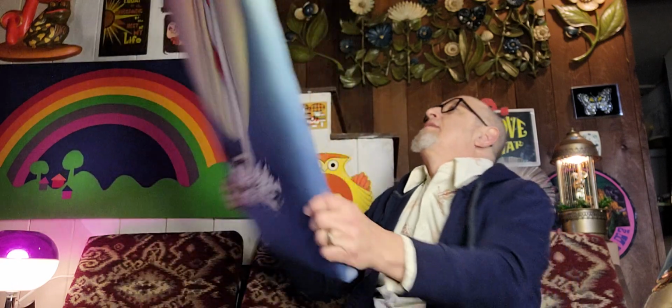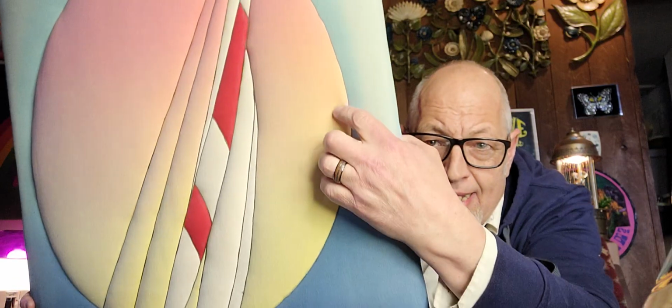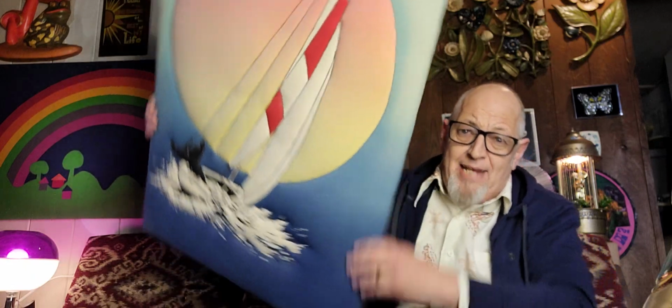This was $8. Me and my research guy kind of agree that this is worth about $54. It's very stitched right here, textured, puffy, very much a statement piece. If you're into that, if you're into the 70s, if you're into the early 80s.